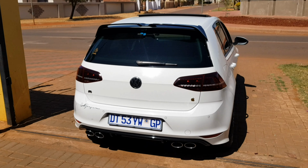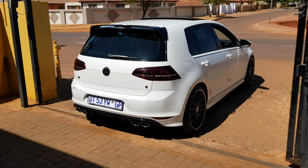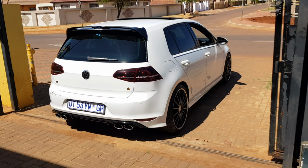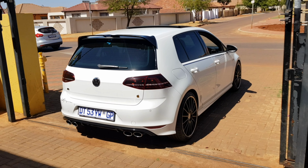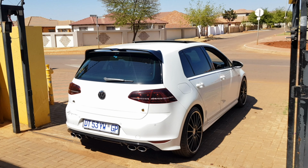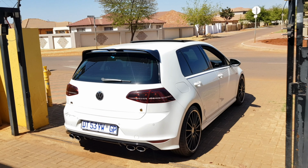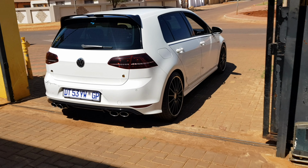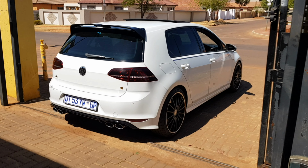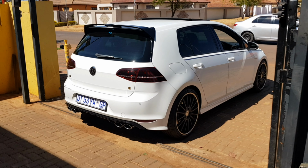This car, if you may remember, has a downpipe, so it sounds even louder than standard, which added about 10 kilowatts extra. So this car is running about, let's say, 220 kilowatts. It should be about 310 horsepower. Four motion all-wheel drive, 7-speed dual clutch transmission. This car is so savage.